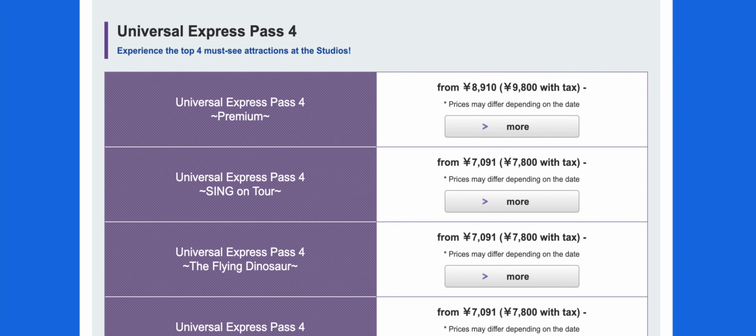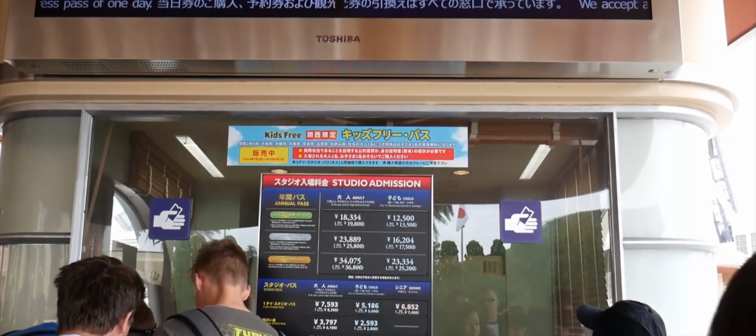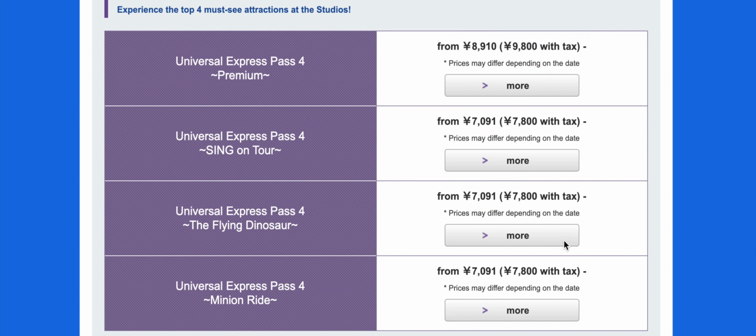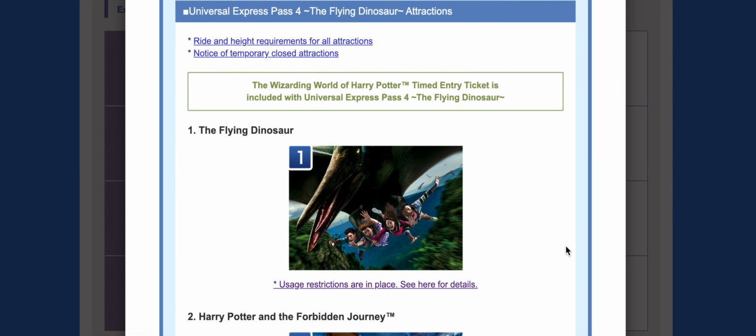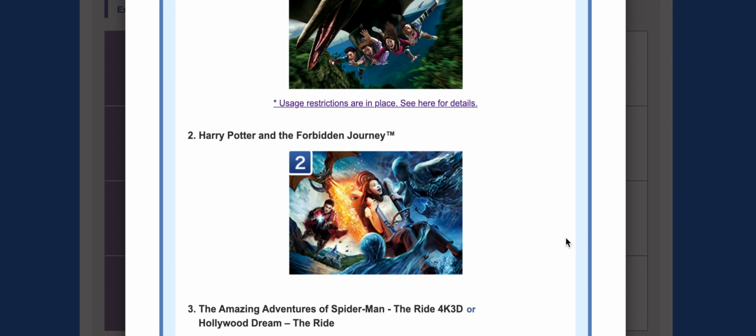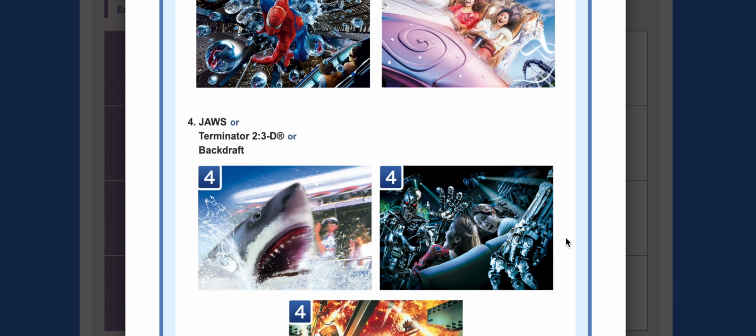And this was one of the decisions that we had to make when we're at the ticket counter. We said, man, it is super crowded. Do we want to do this? And we decided not to get the skip the lines because if you want to skip only 4 rides, you're already paying more than the general admission price. And that's only skipping 4 rides once.